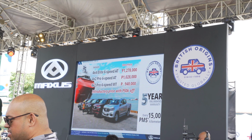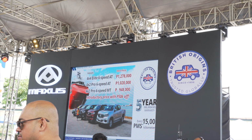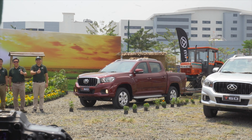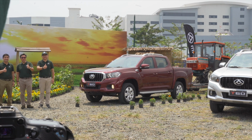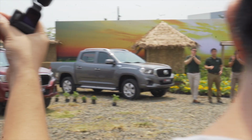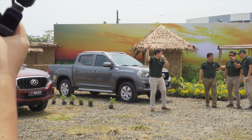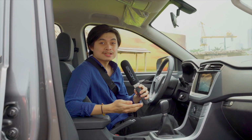Maxus Philippines offers 50,000 pesos off for its introductory price, plus they are providing 5-year or 100,000 kilometers, whichever comes first, warranty, with a periodic maintenance schedule set for the first 50,000 kilometers and a 24-hour roadside assistance pickup and delivery service. So what do you guys think of the new Maxus T60?